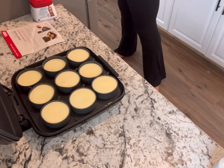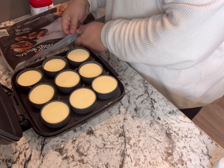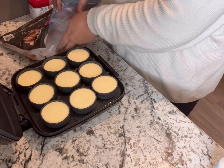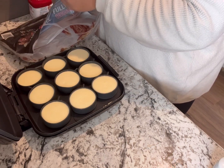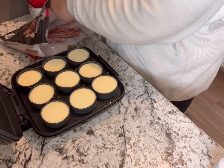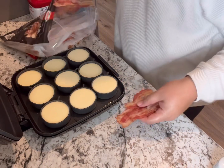I'm gonna get out this bacon. It's like the already cooked bacon. And I'm gonna get out 5 slices. One, two, three, four, five. We'll just do it like that.